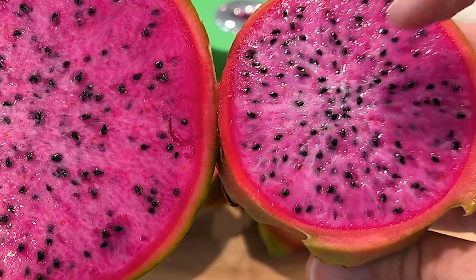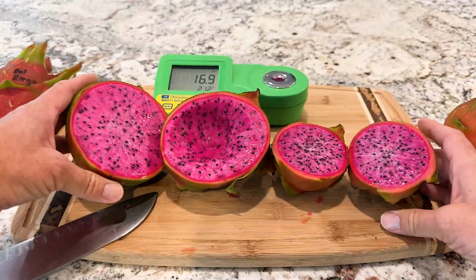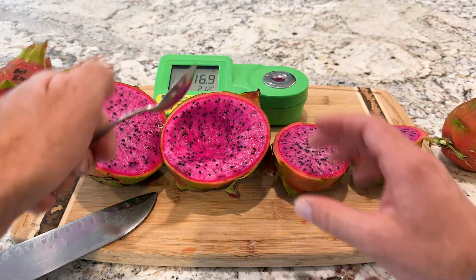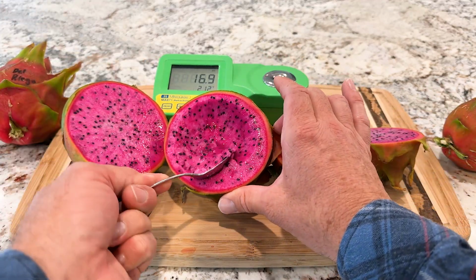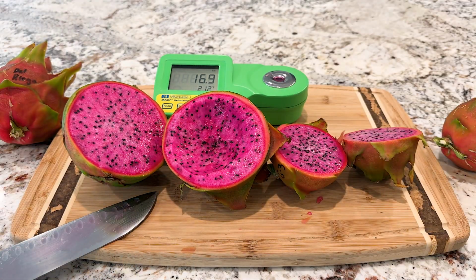Some will be a little bit more pink and less white, but that could also be due to the time and the season when it's picked. Just a day or two can really change the sweetness and the flavor profiles of these fruit. But absolutely delicious. I mean, 9 out of 10 for me. I couldn't be happier eating all of these right now.